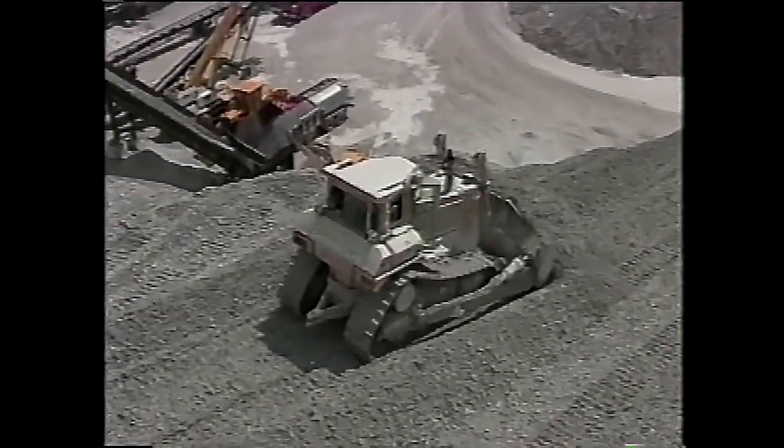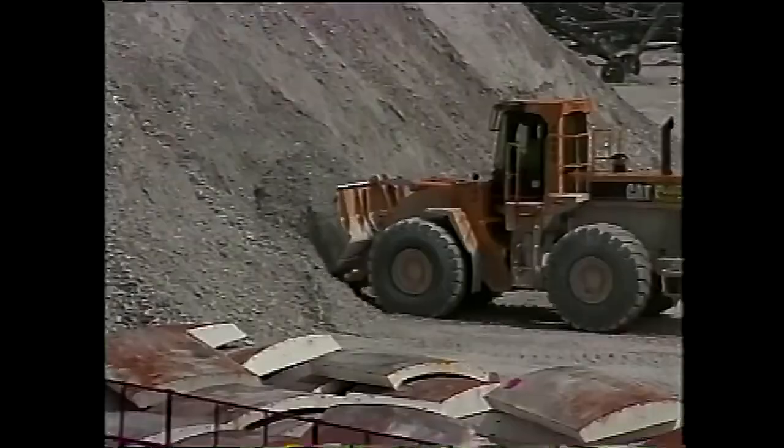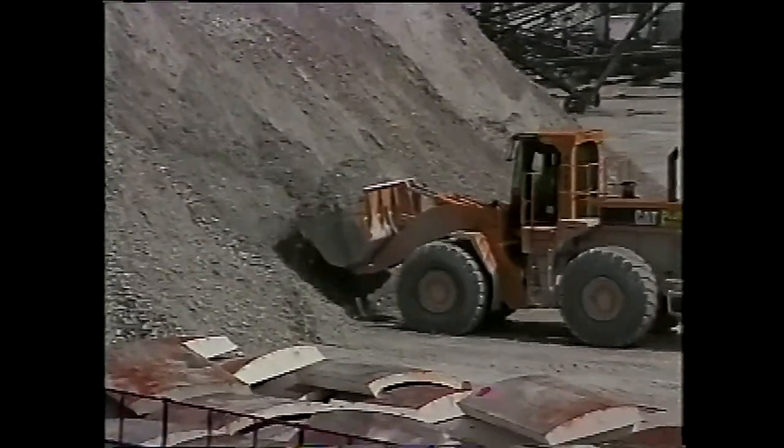Hey, Mike, did you know that there are different ways to dig a tunnel? Really? Yeah. Here they're using a tunnel boring machine. It's like a huge drill that cuts through solid rock. Boy, I'd love to see that. Well, you just might get that chance, Buster Brown.